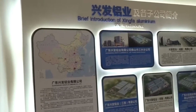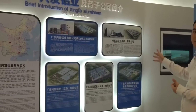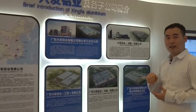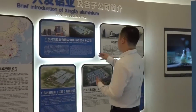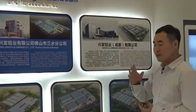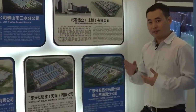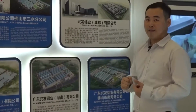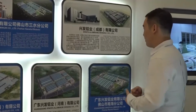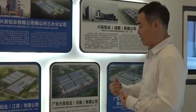Xingfa was established in 1984, and we have 5 main factories. The headquarters is in Foshan. Here is the headquarters, and here is Sunshine branch. Another one in Foshan is Nanhai branch. This one is focused on the industrial profiles, especially for the heat sink. We have more than 20 extrusion lines to produce the heat sink. We have a big share of the market.